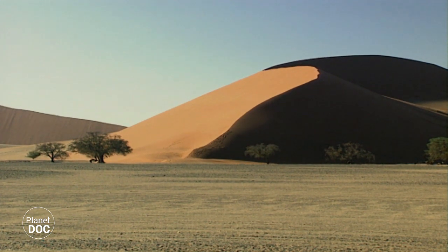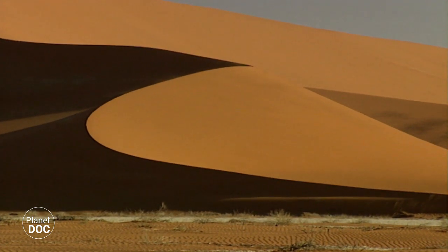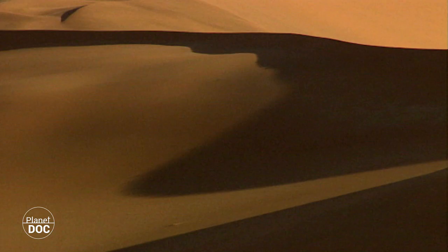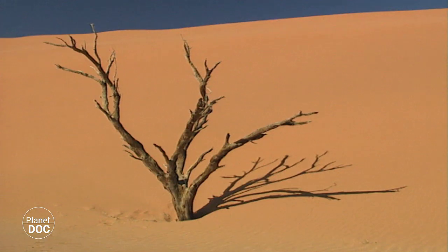All around, the threatening dunes continue their slow advance, blown by the wind. The landscape is constantly changing. New plains appear. Old ones are buried in the sand. The desert swallows up the vegetation, but the seeds have already been dispersed, and life will duly appear in another part of the Namib.